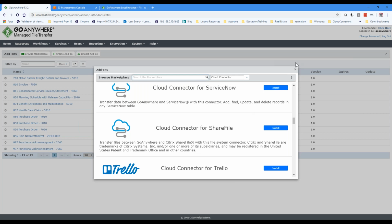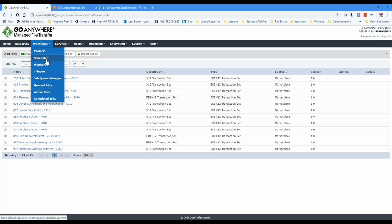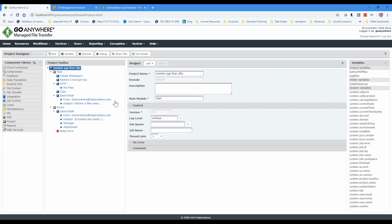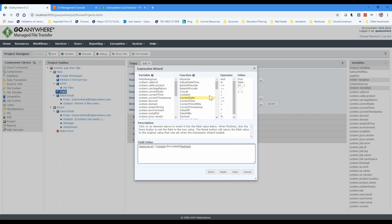Can you add formatting to the current timestamp, such as year, month, day, or hour, minute, second? Yeah, awesome question, and yes, you can. I kept mine very, very simplistic. I just did the 2 parentheses. Let's go to that copy task. If we look at the actual function wizard, if you do the current timestamp and you highlight that, you'll see if you just do the 2 parentheses like I did, you're going to get that whole thing here.